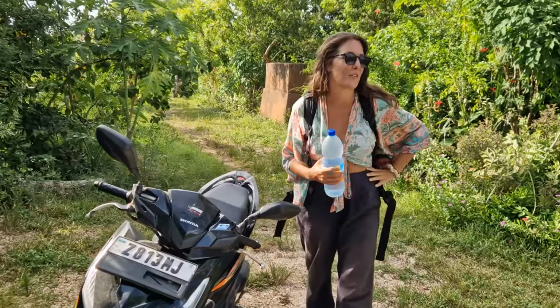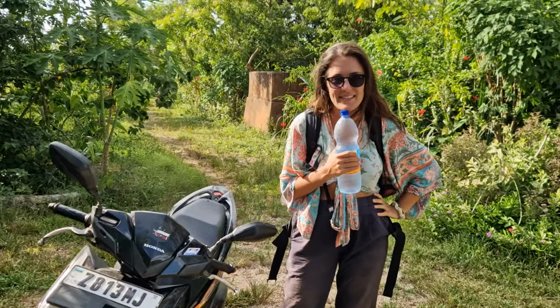In search of authentic untouristy places in Zanzibar, we found this gem. It was a long shot, but we arrived at this small village and asked if we can pitch our tent here. The concept of this location is vacation for donation, so you give money for being able to stay here. Let's see.